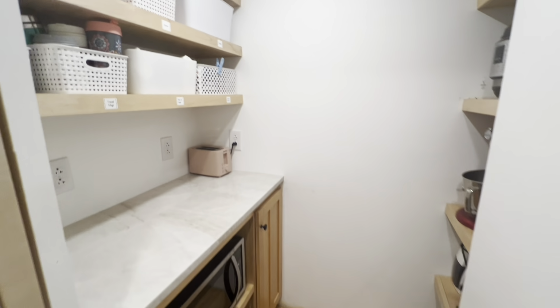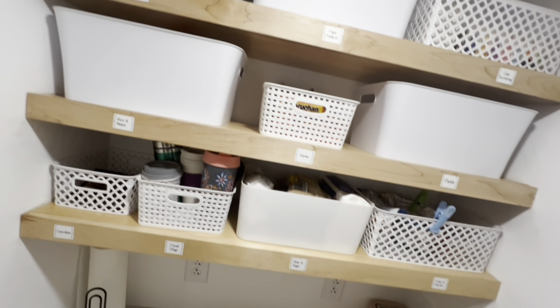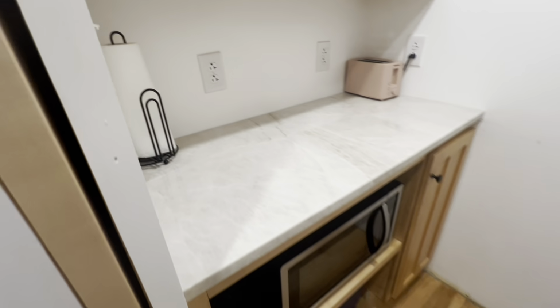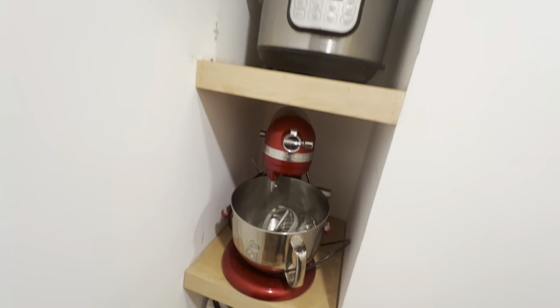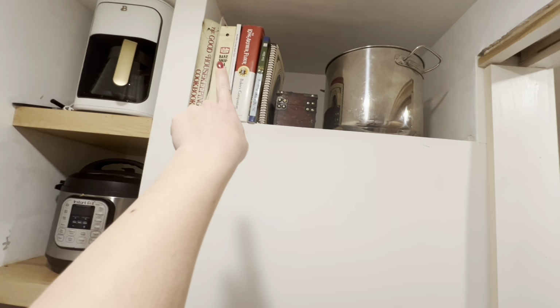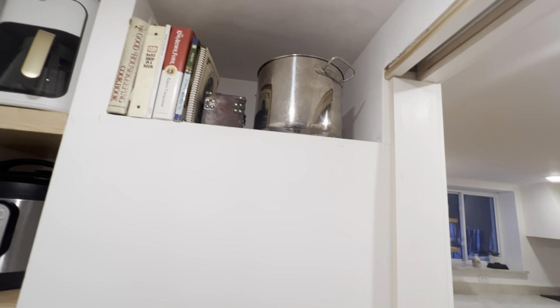And of course we have our pantry looking so gorgeous, so organized. Oh, I got that also, yay. Absolutely stunning. And the appliance cubbies are just a big hit in my life. Up here we have cookbooks, and extra big stuff.